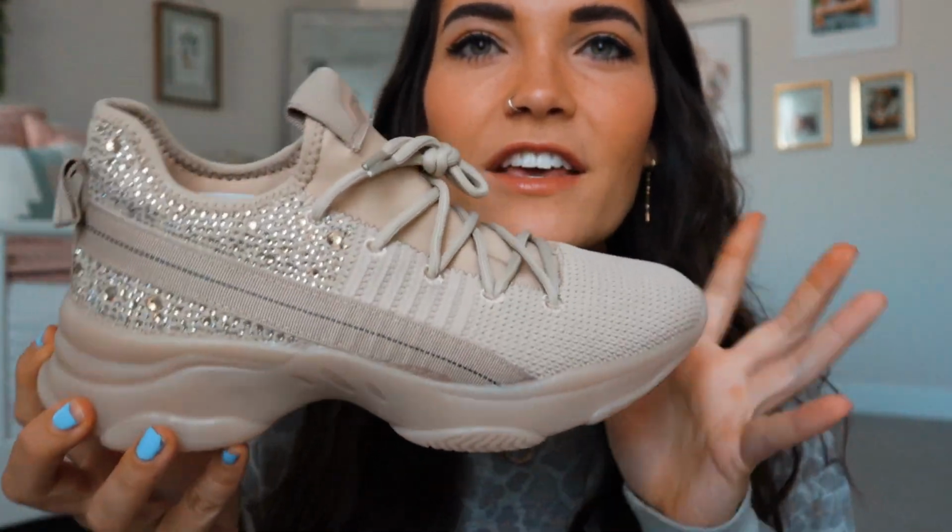And then I also got a pair of Madden Girl Steve Madden sneakers. I've actually been eyeing this style, not necessarily these exact ones, for a little bit. I don't think these are gonna be everyone's cup of tea, but I'm excited about them. And they're these. I think they're really fun, but they're also kind of out there and different, which is why I like them.